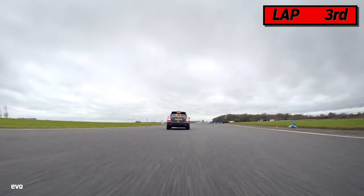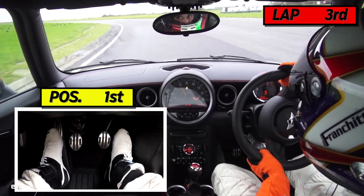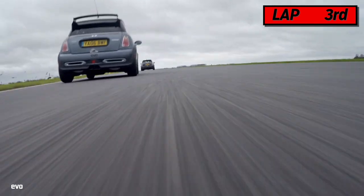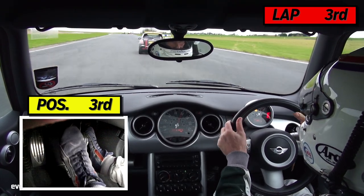That now means that Franchitti leads the race. He's managed to bridge a 6-second disadvantage at the start. The question is, can he stay ahead? See if we can get away now. Meanwhile, back on board with Meaden, he's through to second. Wow, look at the way that one goes. That's fantastic. That is fantastic.